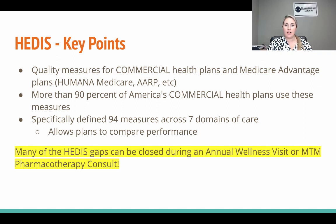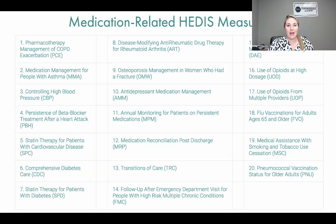So these are quality measures used for commercial health plans and sometimes Medicare Advantage plans as well. More than 90% of America's commercial health plans use these measures. They specifically define about 94 measures across 7 different domains of care, and they allow plans to compare their performance for outcomes, cost, resource use, and some of the same things we talked about when we talked about the quality weighted categories. So many of the HEDIS gaps can be closed by a pharmacist during an annual wellness visit, during an MTM pharmacotherapy consult, like we talk about in Lesson 8.